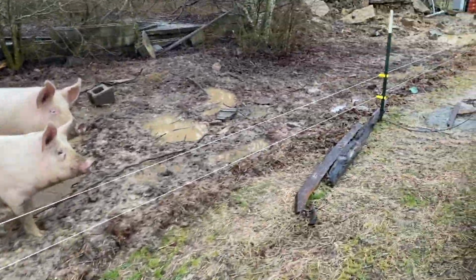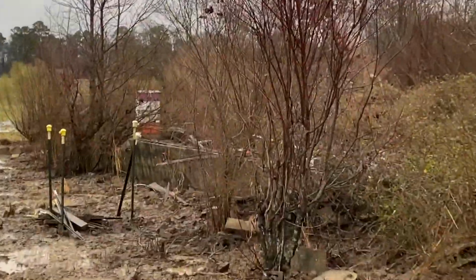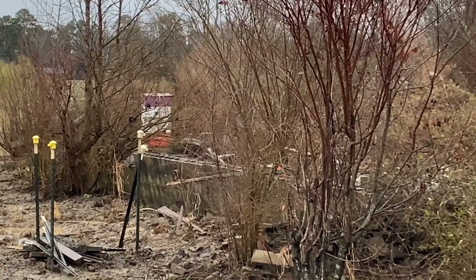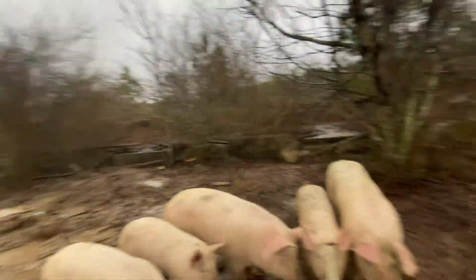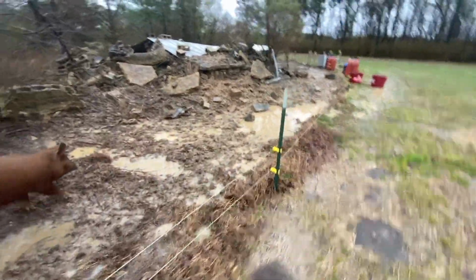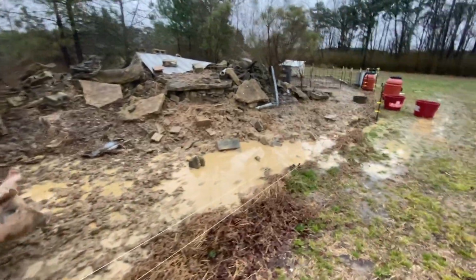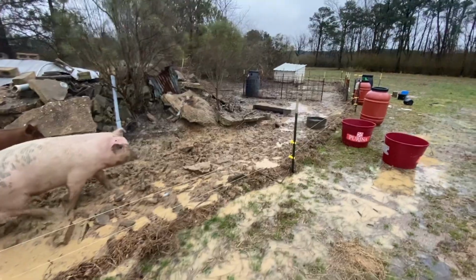So, but here's all the standing water we got. Now this used to be a hog house back in the day. You can look, there's our beehive. It's still got bees in it. But I've done a couple videos over here. But as you can see, the water's just standing everywhere. In case you can't tell, the pigs are ready to eat.